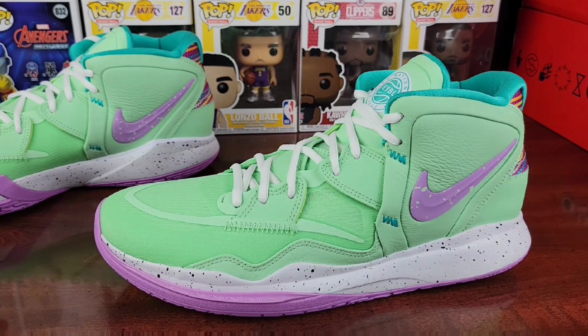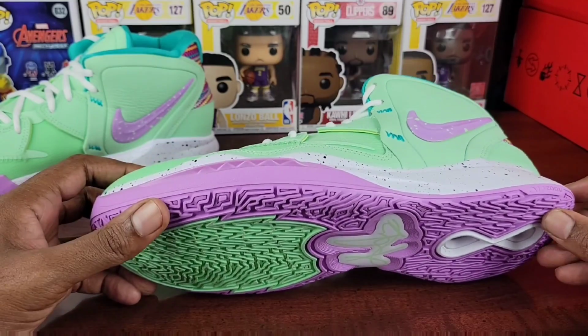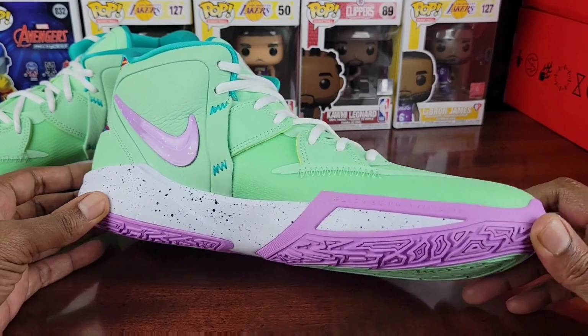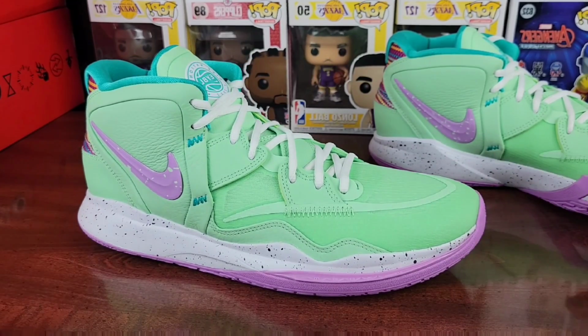Truly one of his best signature shoes. Just unfortunate it's coming to an end. Grippy rubber outsole, which wraps up to the side as you guys see here, which is something that you gotta like with the Kyries. It definitely gives you more control when you're moving around on the court if you're a real herky-jerky type player. That's one thing that's really fire about the Kyrie Infinities. So many things to love about this shoe.